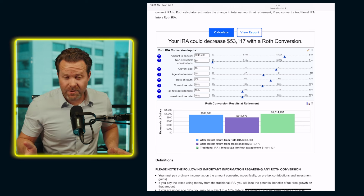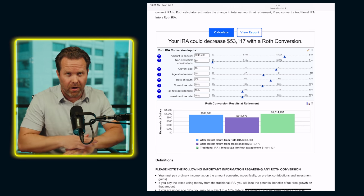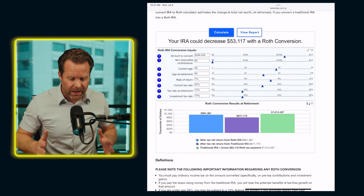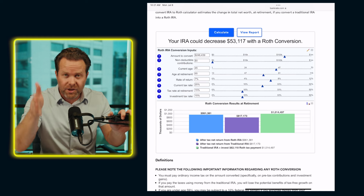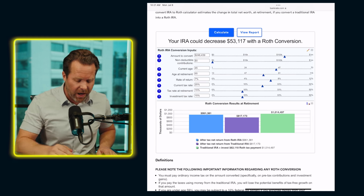All right, let's plug in my numbers on the calculator. This is the bankrate.com calculator. This formula and this model is used on all the other sites, Voya, Fidelity, TD Ameritrade. They're all using the same calculator and the same method. But take my $248,439 of my traditional 401k dollars. I know I'm a Roth guy, that I finally converted to Roth. Now you're going to look here.